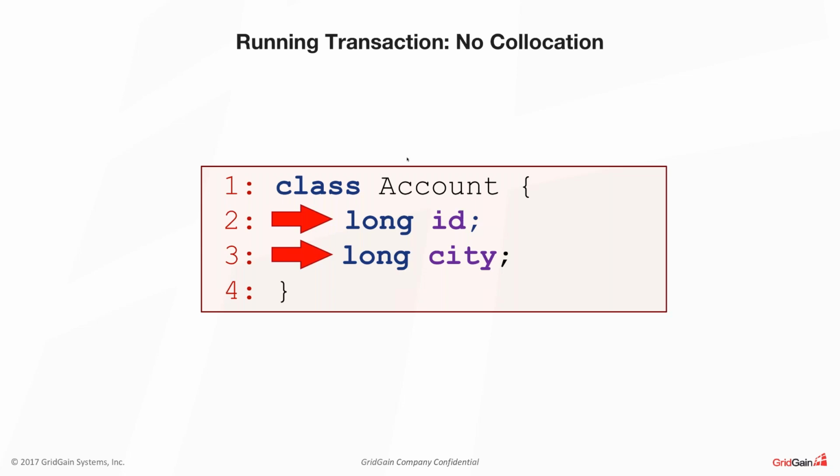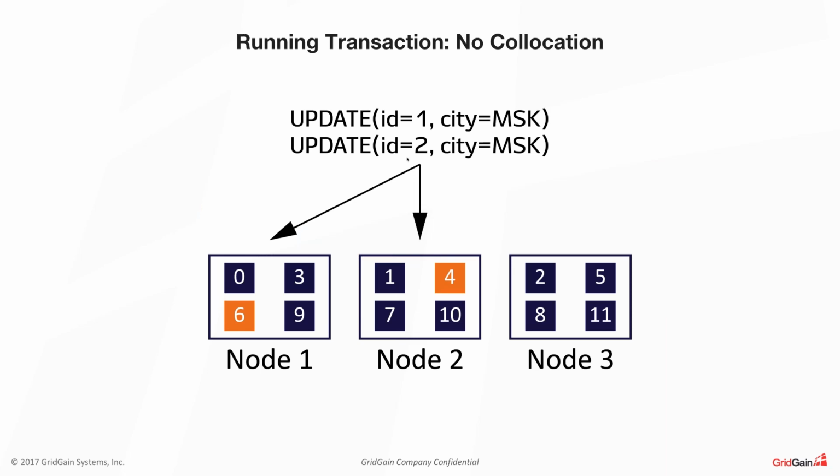That can be one of our imaginary classes. And then let's assume the data is not collocated, meaning that, for instance, if we have accounts opened in Moscow, those accounts can be distributed across all the nodes you have in your cluster. In this example on this slide, we are trying to do a simple operation. I want to move money from account 1 to account 2, and I know that those accounts were opened in Moscow. But since there is no affinity collocation between accounts and the cities they were opened in, both account 1 and account 2 can be stored on different cluster nodes. Let's assume that account 1 is stored in partition 6 on node 1, and account 2 is stored in partition 4 on node 2.